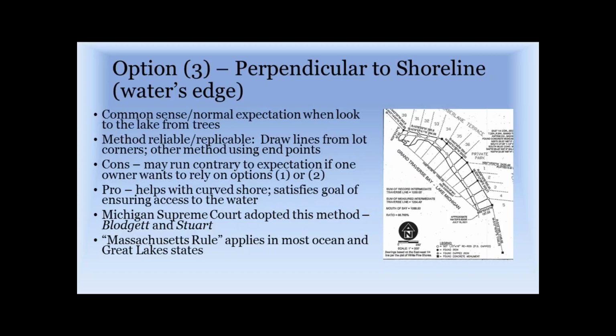The method has the benefit that one of us could look at a plat and draw lines now, and someone else could do it the next day or the next year. It's replicable. It's not dependent on history, recollection, where did you used to use the beach, or where the platter put the lines. The illustration on the right is actually from a litigation where the trial judge said he was going to follow the two Michigan Supreme Court decisions that are referred to below, Blodgett and Stewart.